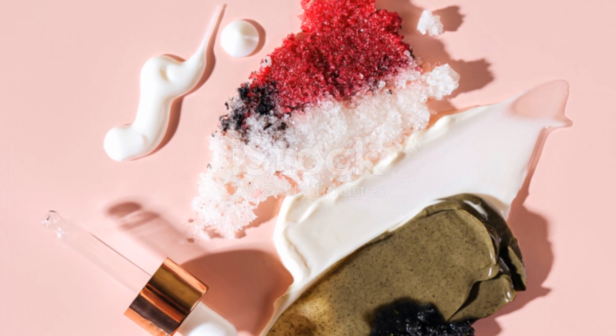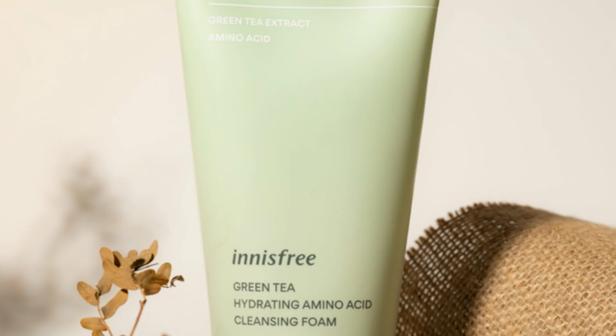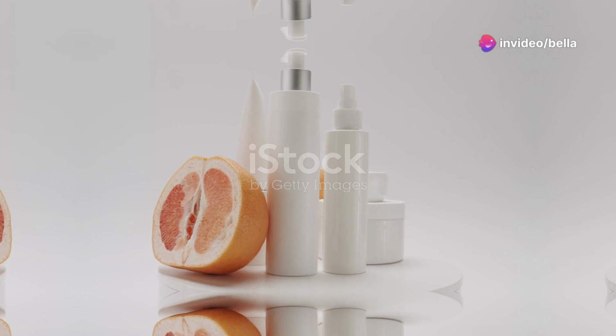Well, my friends, it's super versatile. You can find green tea extract in a variety of skincare products, including cleansers, toners, serums, and moisturizers. Look for products that list green tea extract high on the ingredient list for maximum benefits.